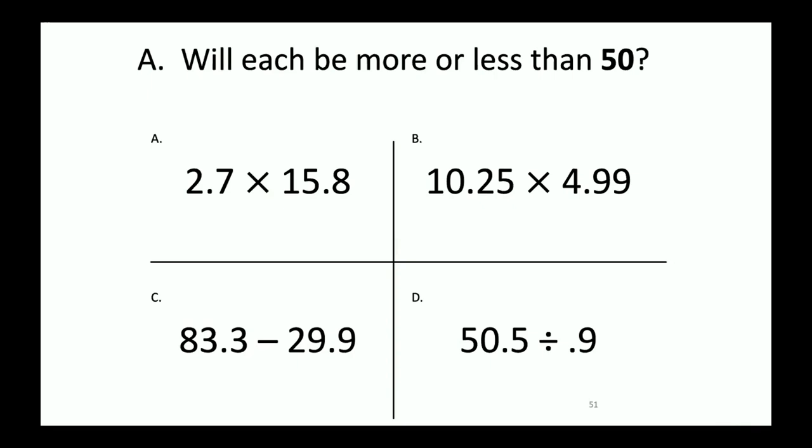Would 50 5/10 divided by 9/10 be more or less than 50? I need my students to reason that, well, it's got to be a little bit more than 50. In fact, it's got to be a little bit more than what it is already, because 50 5/10 divided by 1, well, that would be 50 5/10. So there are more 9/10 in the dividend.